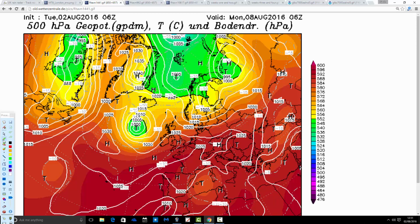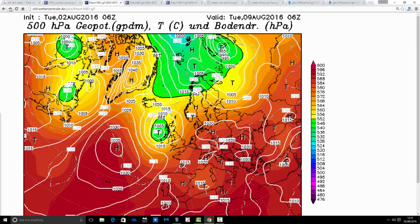However, we've got this area of low pressure developing in the Atlantic. And look what happens with this. During Tuesday, it starts to move in across the country. Now, as this comes into warm air, it might produce some thunder in the southeast on Tuesday. But the main thing it's going to do is lower the temperatures.